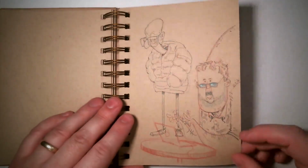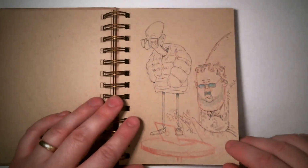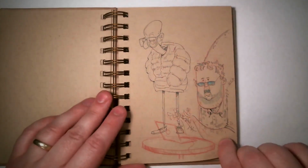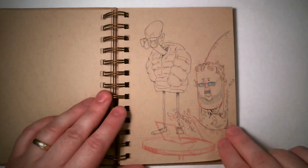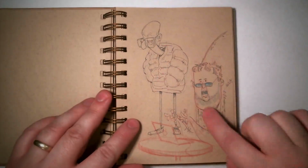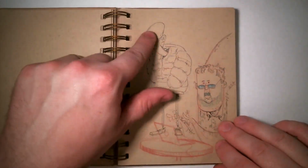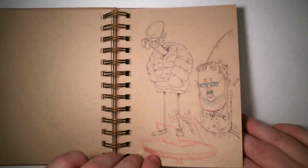Here I kind of switched pens up. This is a high-tech C pen, so it gets really, really fine lines, and you're kind of forced to change how you draw things. This guy was just a big blob with a head sticking out the front. This guy, I didn't even draw a mouth. It just went from neck to nose to head.